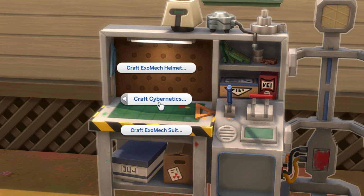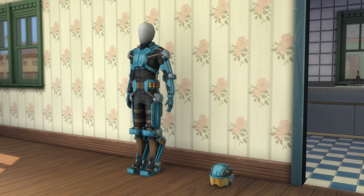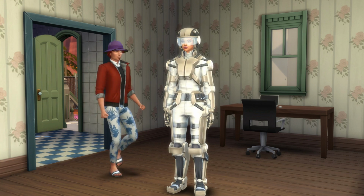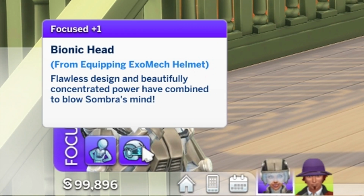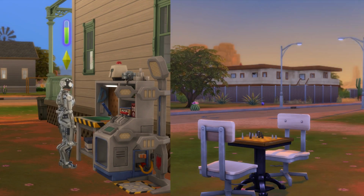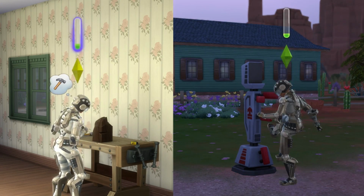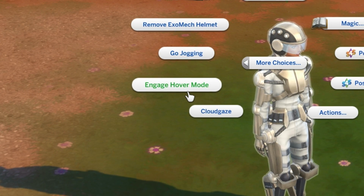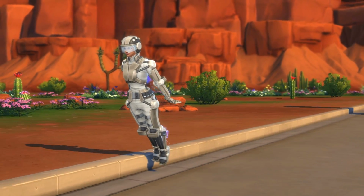For the mechanical engineer, you can now create the exomech suit and helmet once you've reached level 9 of the career. Both of these can be worn at the same time and they will have different effects each. If you wear the exomech helmet, you'll gain a focus moodlet and a massive boost in learning logic and robotic skill. And if you wear the exomech suit, you'll also gain a focus moodlet, but this time you'll get a massive boost in learning fitness and handiness skill. Besides that, you can also activate hover mode. With this turned on, you'll hover like a servo instead of walking when going anywhere.